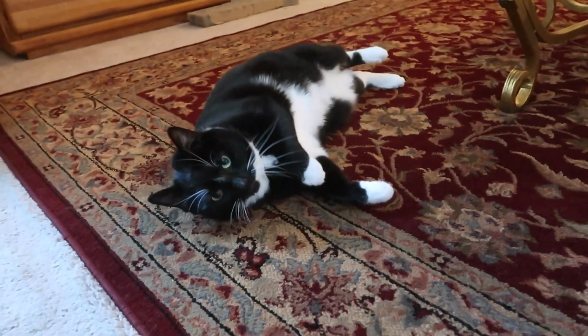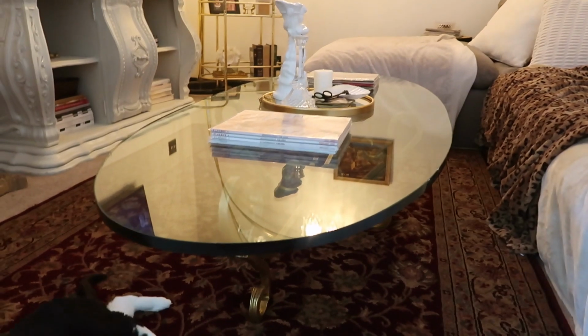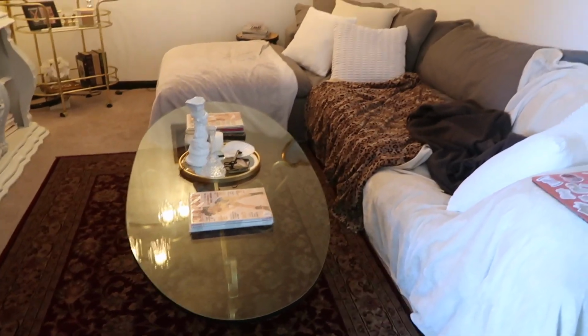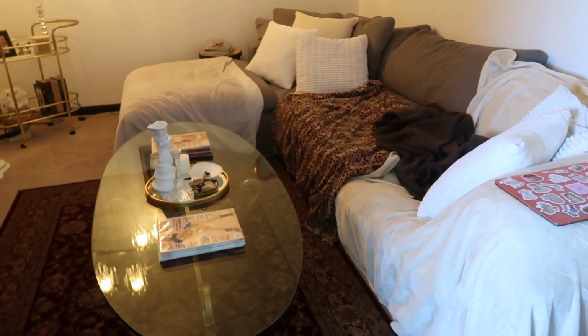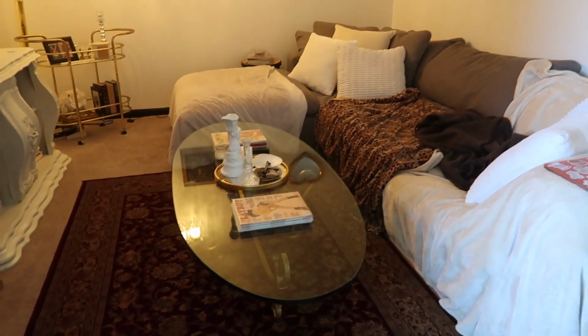Okay. Oh, she is purring, but I am just in love with it. I love that it's glass too, so it doesn't feel like it's actually taking up a lot of space. And again, keep in mind how it looks on the camera. It looks completely different in person. I always say this, but the lighting is so much cozier in real life.